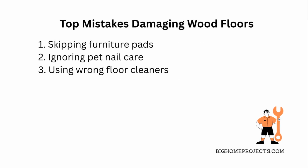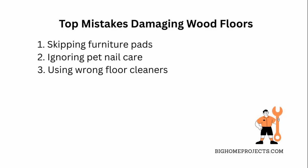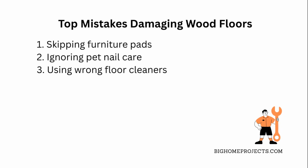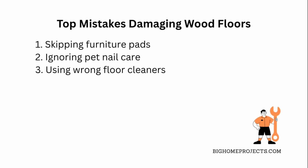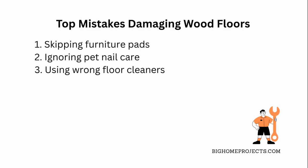One of the biggest mistakes people make with wood floors and pets is skipping furniture pads, which leads to scuffs and gouges all around. Fix that by always slapping on quality pads under every chair, table, and couch leg. Another issue is ignoring nail care. Pets with long, sharp nails will wreck your floors fast. Regular trimming or filing helps tons here.